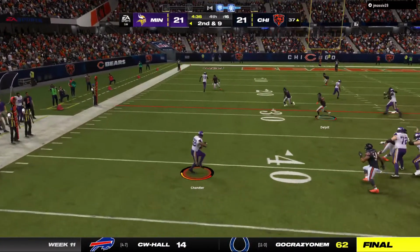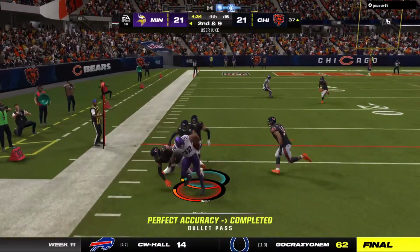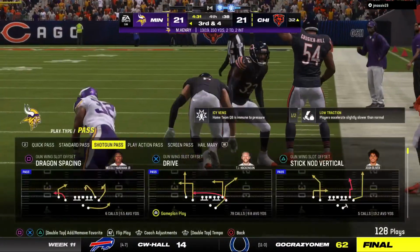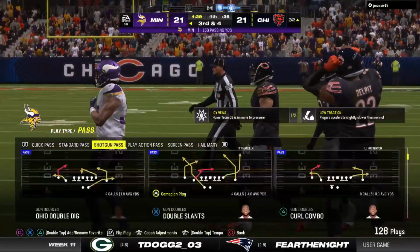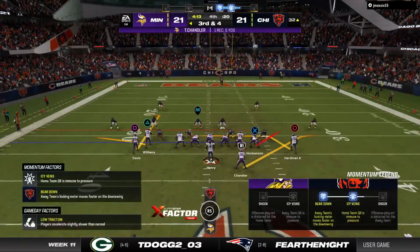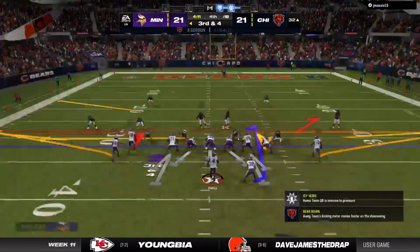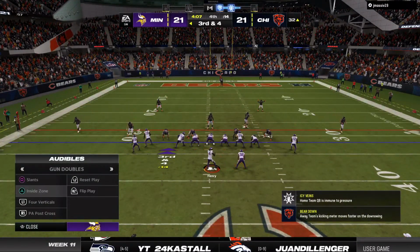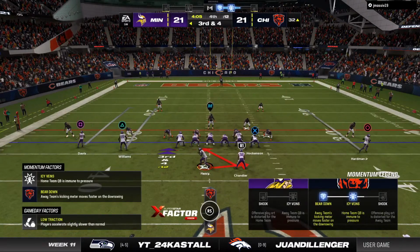To throw on 2nd down, Henry. Oh, nifty juke there. Not much fun for a guy trying to tackle him. And he gets it down to the 32. So 5 yards on the play. And now we've got a 3rd and 4, in search of 4 yards here to pick up the first down. And now they'll shift things around.